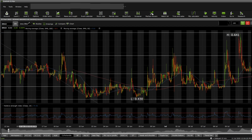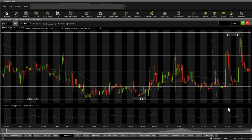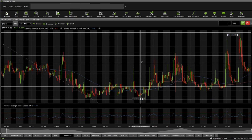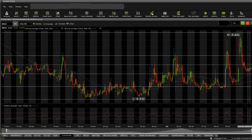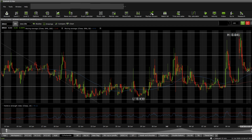Sometimes you need to actually calibrate that a little. That's 30 minutes, we'll do 1 hour. Perfect. So you get to see that it has somewhat of good accuracy here. So I would say the current support is sitting around 0.52. And you get to see it was currently a resistance before here, and is a support right here. So 0.52, it is currently sitting at a support.